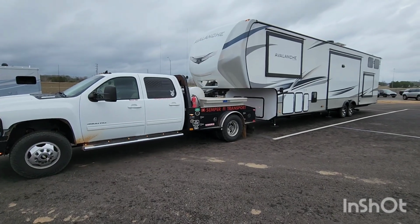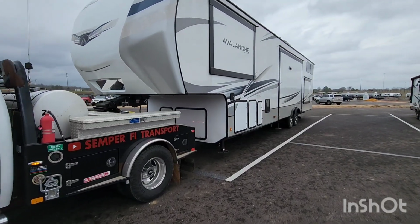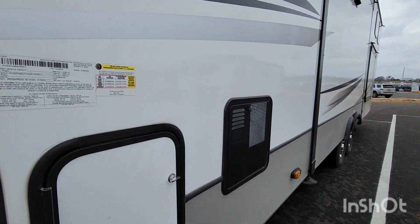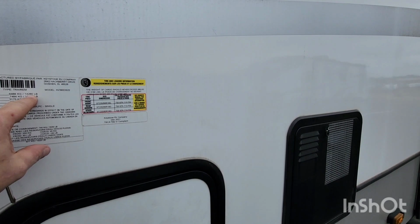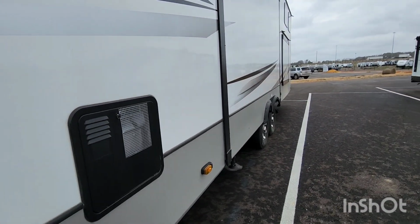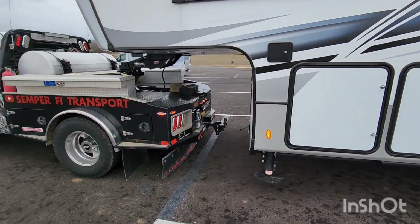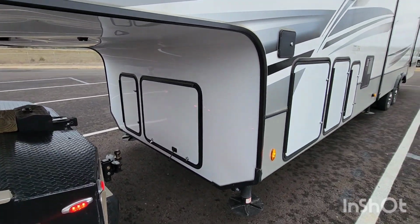All right, so this is what we got. Avalanche. I think it's roughly about a 40 foot, something like that. The unloaded weight was 14,260 pounds, GVWR 16.5. Like I said, it's a Avalanche fifth wheel. But yeah, still got my old truck. I know it's been a couple of weeks since I made a video.